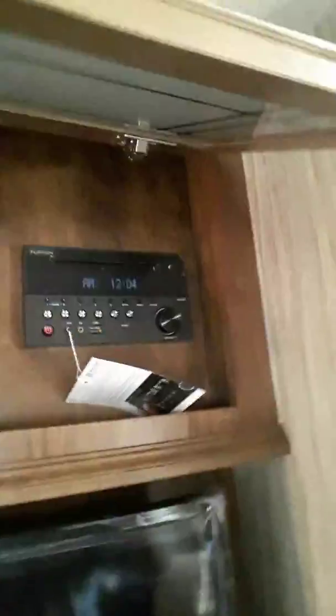It comes with a DVD player. This is actually a Furrion. This is a DVD player, and it's also Bluetooth capable. It's got USB adapters, auxiliary, that will play DVDs on the television in here. 2 zones of speaker control for the built-ins inside the coach, and then outside you can listen to music as well. And since you'll have your phone Bluetoothed to it, you don't have to get up and leave what you're doing outside to come in and change your music.